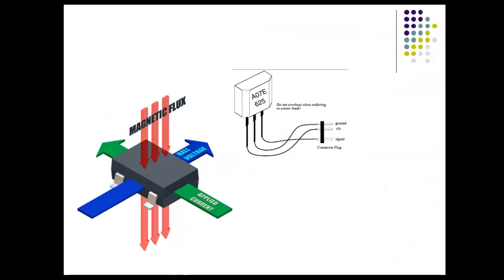So these are going to be at least 3-wire sensors because we have 2 columns. Most of the time these things will have 3 pins coming out of them. That's why I wish I could show it to you.